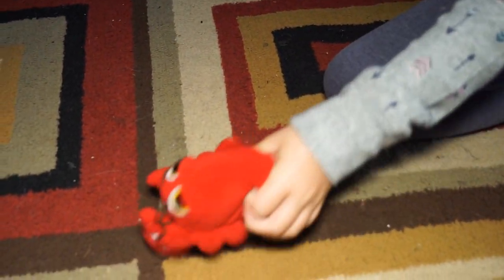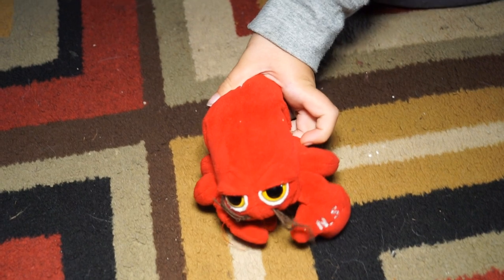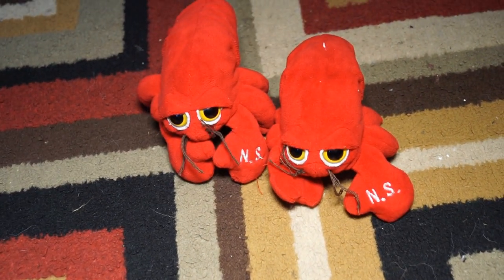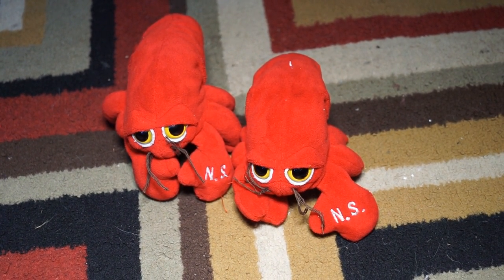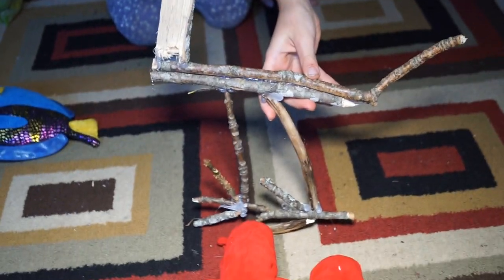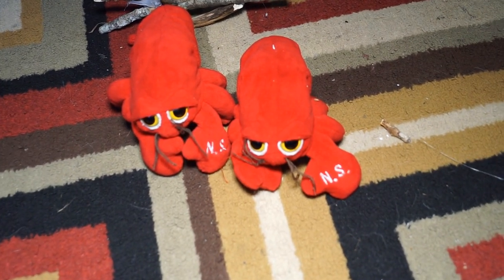Take a picture of the lobster. And lobster. Take a picture of the lobster. You love lobster, don't you? Take a picture of the clam. Two lobsters, look. Two lobsters went to a clam bait. End of story. That's really good. I'm very impressed. Very creative.